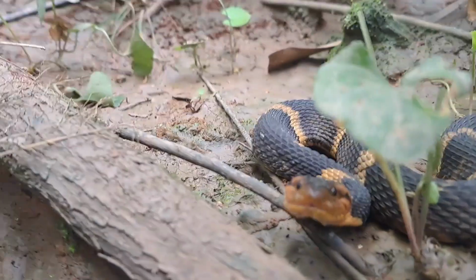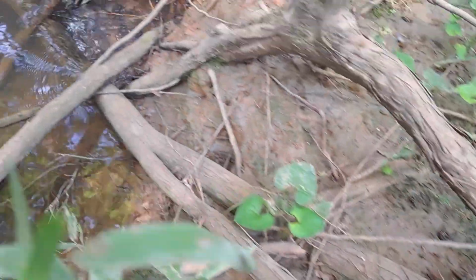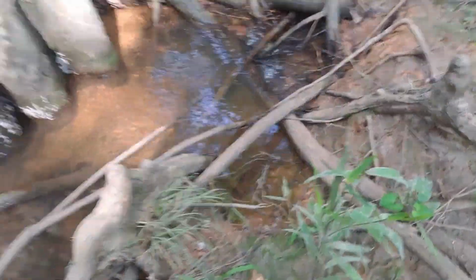So, oh, he doesn't like the camera. That's okay, I know you guys don't generally like the camera too much. And off into the water.